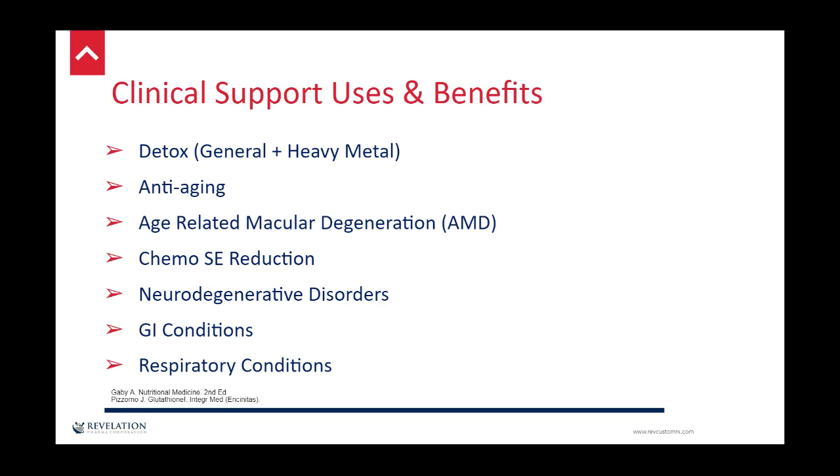Then we've got neurodegenerative disorders such as Parkinson's disease. Many of these have been studied with glutathione use, especially in higher doses than you would typically see in regular detox or anti-aging types of purposes. Then we've got GI conditions, which can heavily be supported by that, whereas the GI might be inflamed if there's too much oxidative activity going on, where the GI wall can't repair itself very well. And then respiratory conditions, which are most often supported through nebulized or in various inhaled forms of glutathione, more often than the injectable forms.